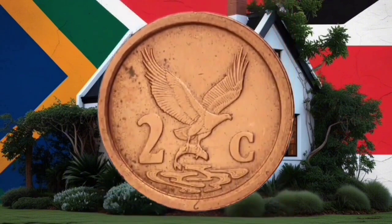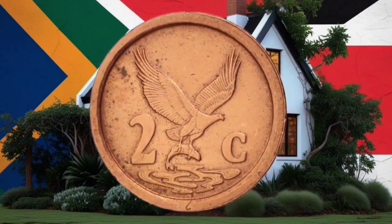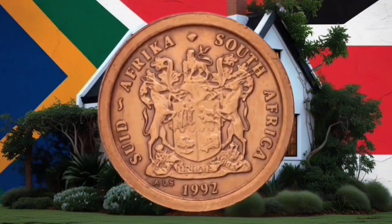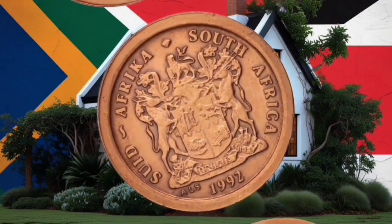Collectors also look for provenance, tracing a coin's ownership history, as well as aesthetic appeal. Luster, color, and strike sharpness can all contribute to a coin's desirability. Even slight differences in design details can make a major difference in valuation.